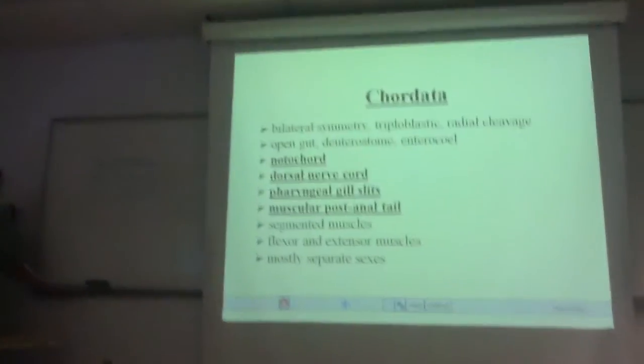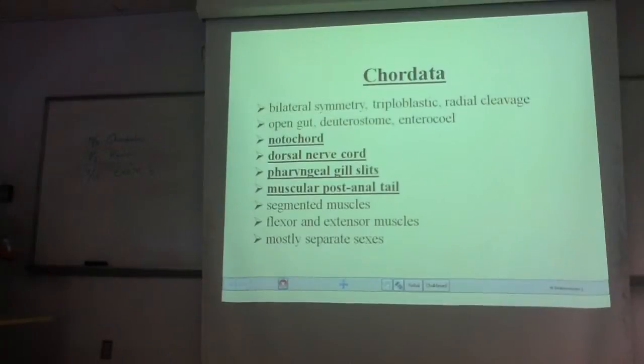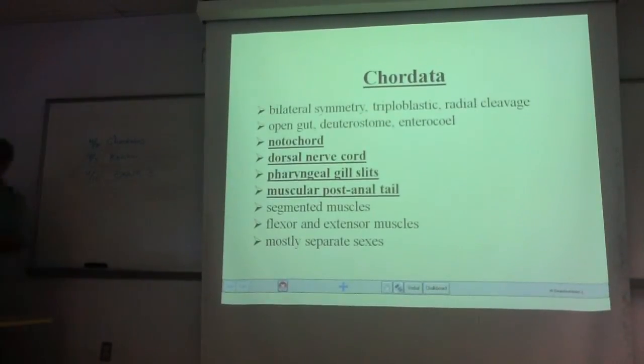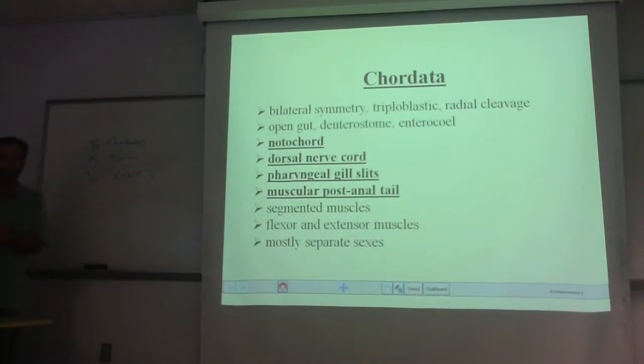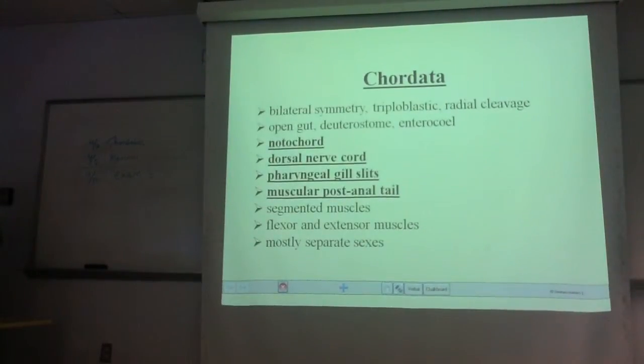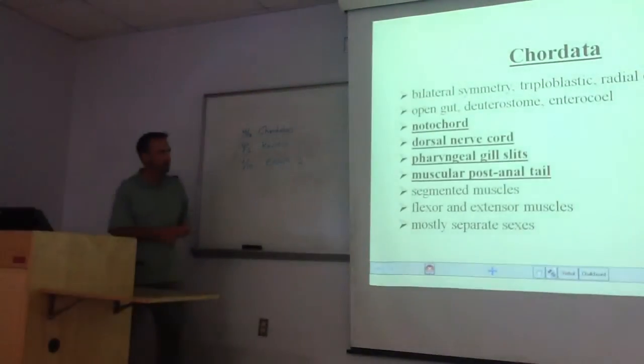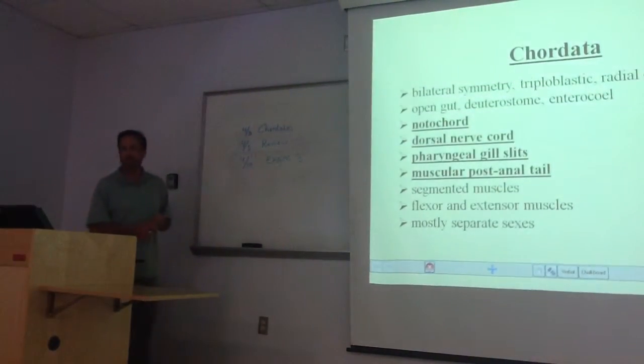Phylum is massive. In fact, for most of you, this is probably what you wish you had been working on all semester. Not that you haven't fallen in love with all the cool little protists and fungi and plants, but probably most of you would rather be studying these. These are the animals that you know the best. These are the animals that are most closely related to you and that include things like you. You're in this phylum. So this is probably where most of you want to be all along.